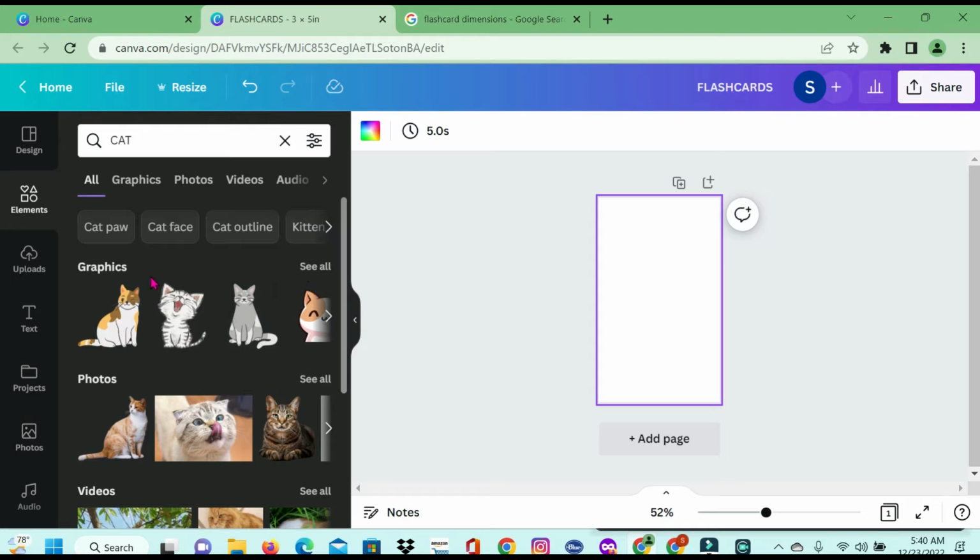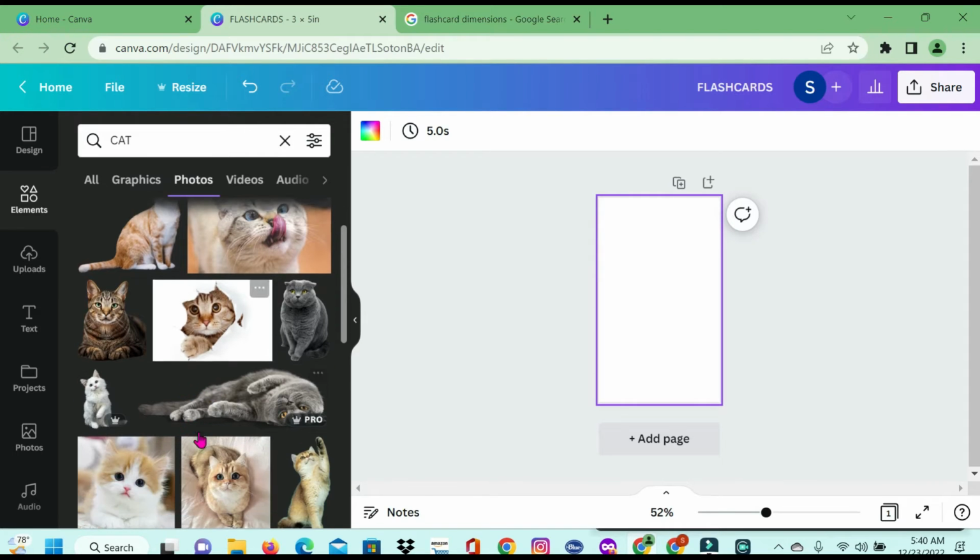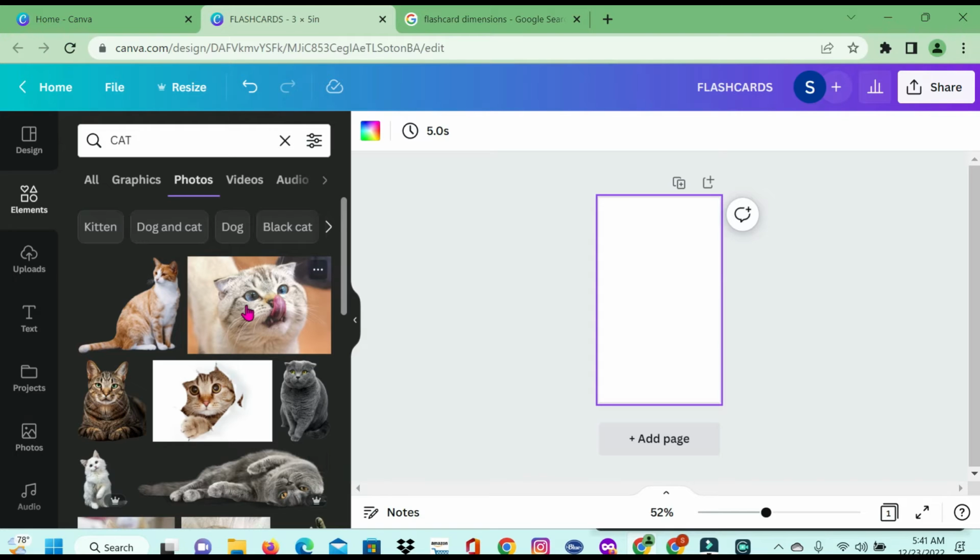Here you'll just decide whether you want to use graphics or real photos for the cats. Just bear in mind that, depending on the version of Canva that you're using, there are certain images that will be available for free, as well as images that you would have to pay for if you are on the free version of Canva. This little crown means that this is an element available on the pro version. It's not free if you don't have the pro version, so you'd have to pay for any images with a crown if you're using the free version of Canva. Just bear that in mind, guys.